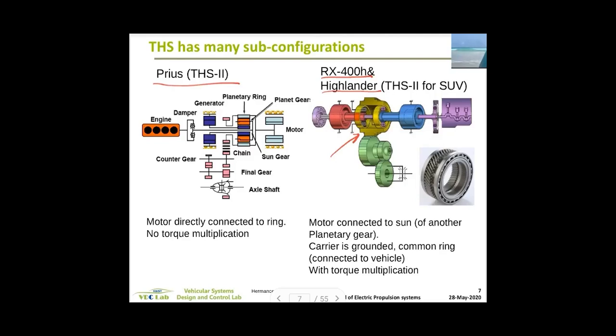I mean, a single device. So you can see there is a planet and sun, and then this is the ring. And you can see these two planetary gear sets share the ring gear. Okay. So two planets, two sun gears are inside of one long ring gear. Okay. Interesting, right?